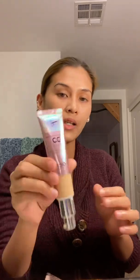So now I have here It's Your Skin But Better CC Illumination. So that's what I'm gonna use as my foundation. So normally I just use it like this. Lalagay ko lang ng ganyan. Tapos with a brush, scatter ko lang siya sa mukha ko ng tulad nito. So actually, first time kong gumamit nitong product na to. Nabili ko lang to, last Friday yata.